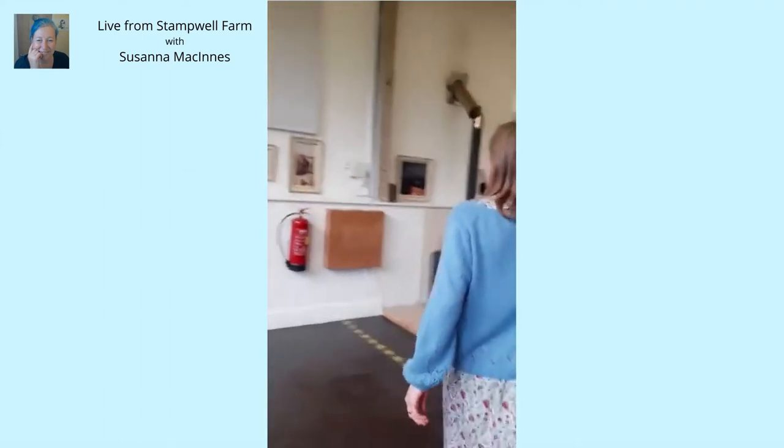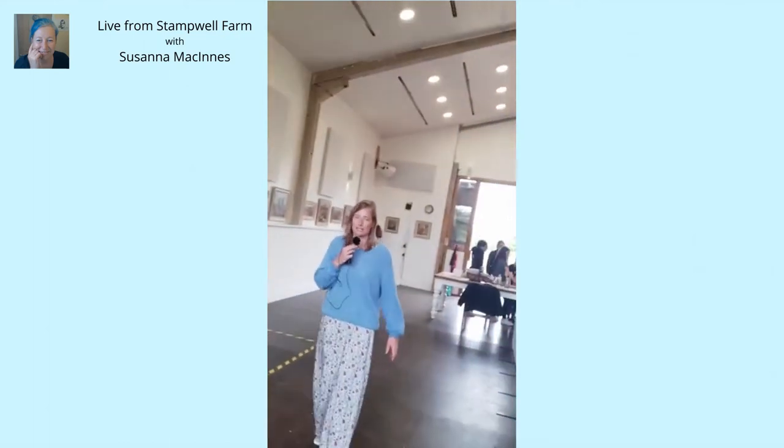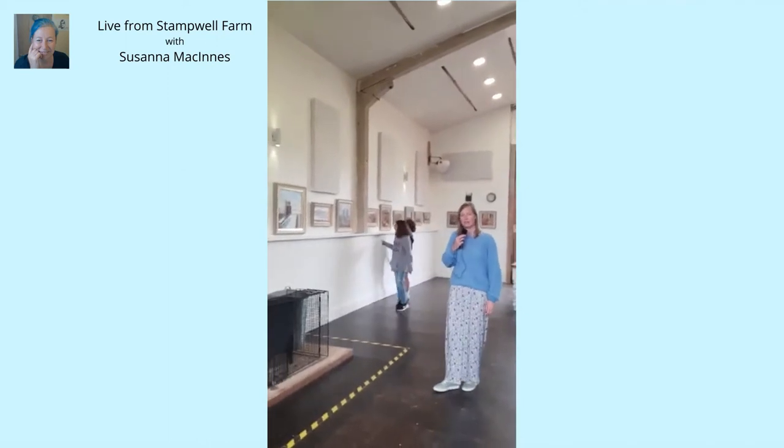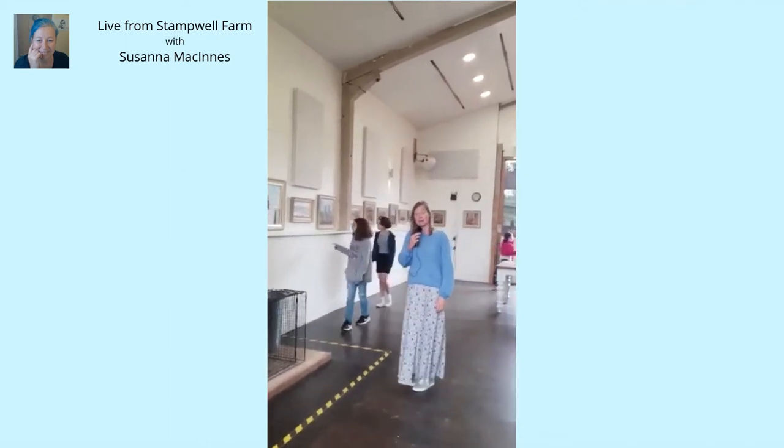Anyway, we're going to start from the beginning. I'll follow you. Right. So this is a beautiful big barn. It's perfect for an exhibition because we have lovely high ceilings, wonderful light, and great big doors open to welcome those who've been able to come in person or remotely.